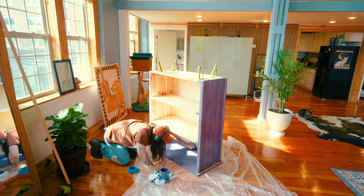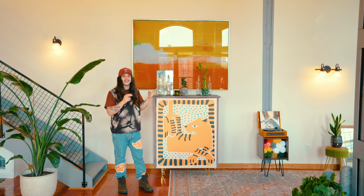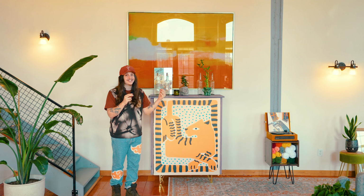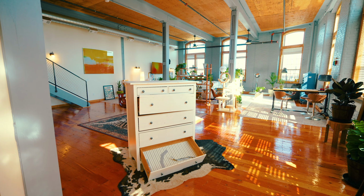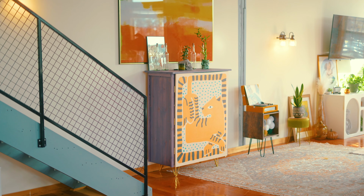All right, now it's been a few days since I finished up this project. The stain has fully cured. I've listed it on Facebook Marketplace. And most importantly, Megan vacuumed. And she's done a phenomenal job. Now, genuinely, I am so proud of how this turned out. For my first upcycle ever, genuinely, this is a huge night and day difference, and I'm so stoked about it.